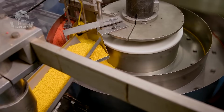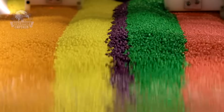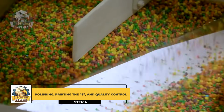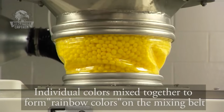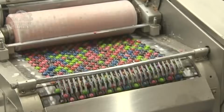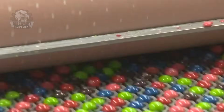Question for you: can you believe that every single Skittle is coated and colored individually? That's millions of perfectly polished Skittles every day. How fast do you think machines can check thousands of Skittles for imperfections? After coating, each Skittle gets a final polishing treatment. Over 500 pounds of food-grade wax are used weekly to give the Skittles their signature shine. Once polished, the signature S is printed onto each Skittle using specialized machines that ensure precision and consistency. This tiny S is what completes the iconic look of every Skittle.